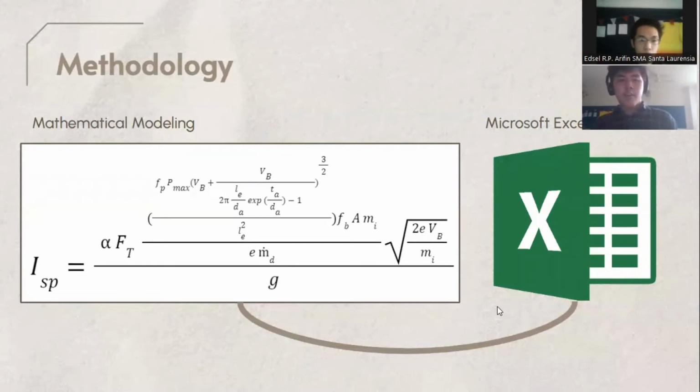For our methodology, we combined 6 different equations pertaining to specific impulse, propellant efficiency, beam current density, total voltage, and accelerator grid voltage. The last equation has the diameter of the accelerator grid aperture as an independent variable. Combining these equations leads to the giant equation seen on the slide. We've held all values constant except for ISP and dA, which are the specific impulse and the diameter of the apertures of the accelerator grid, respectively.